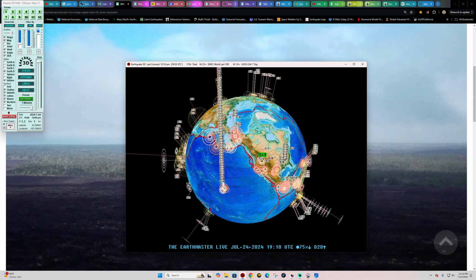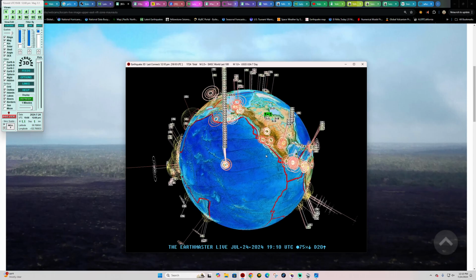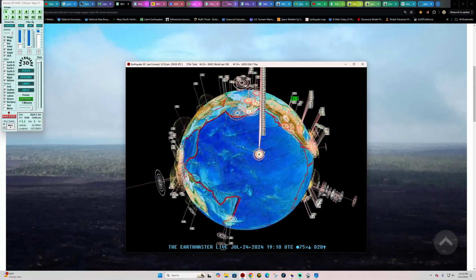Latest activity here on the globe shows a 1.1 into the California area. We did see a three-pointer down there, Southern California, as well, early this morning.